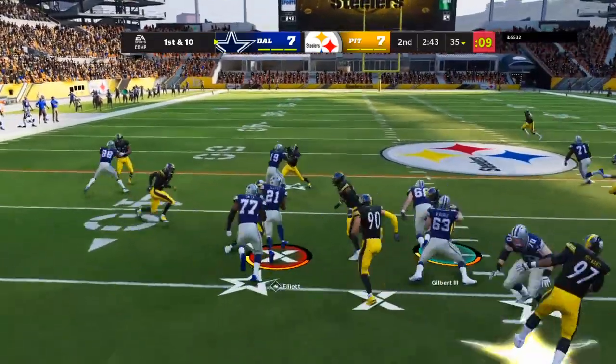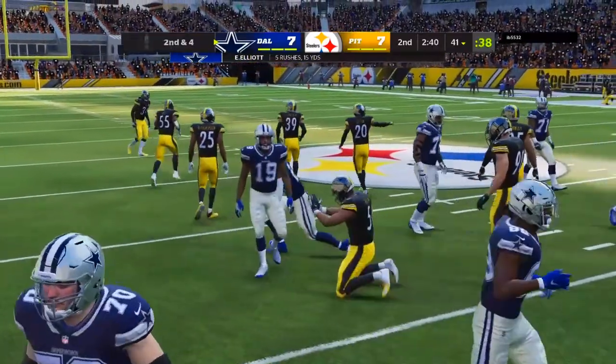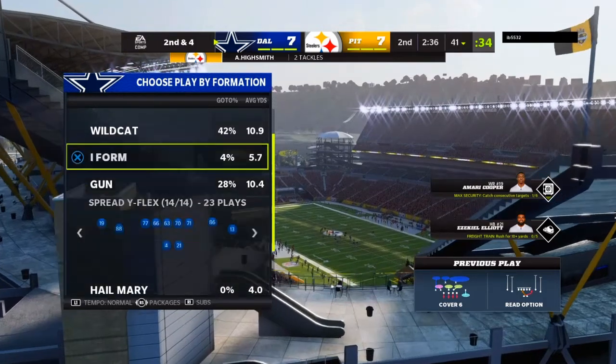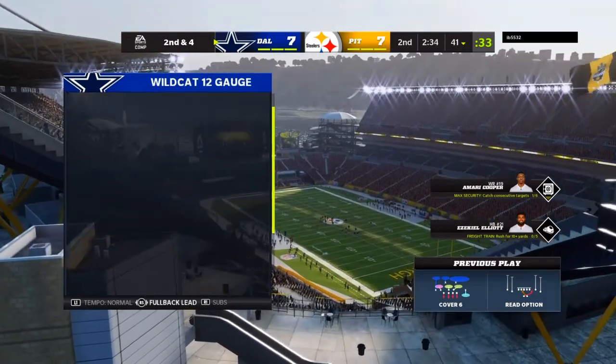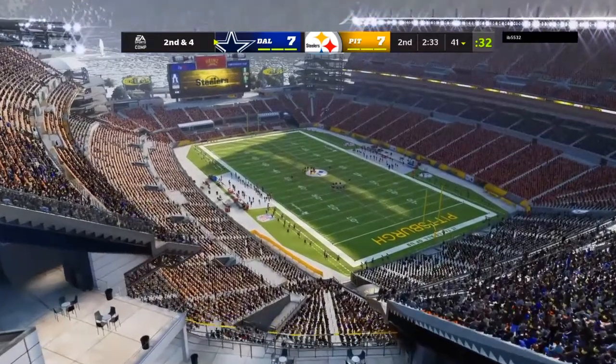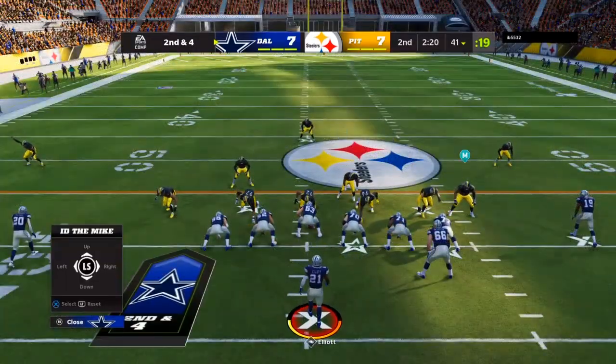Zeke going to get it on the option. And he's got it up over the 40 to the 41. It's a 6-yard gain on the ground, and that'll make it 2nd and 4. Now, Brandon, that's the way you want to run the football. There should almost be quote bubbles above the offense right now. Bam, boom, biff. That's how they feel good about moving the football.